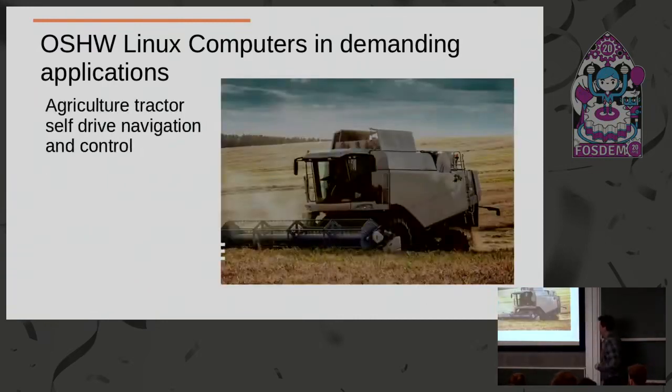This one is another customer who is making agriculture tractors, self-driving machines with GPS navigation, and they buy a lot of A13. A13 is obsolete. It's already not on the Allwinner website. If you go to the Allwinner website, you will not find a trace of A13, because nobody makes tablets with A13. But we have a special agreement with them, because if we want to order, they can produce on demand. But the minimum quantity is 100,000 pieces. So we have demand for this.